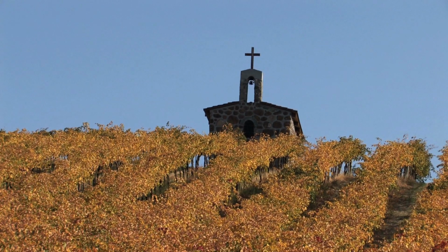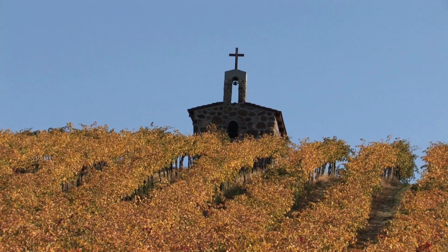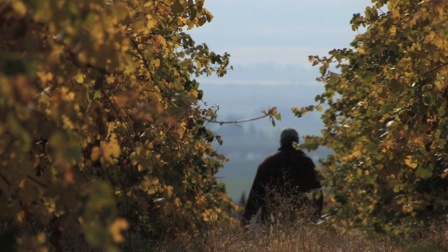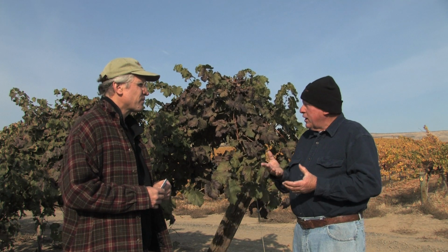The wines that I've tried from here just seem to have a lot going on. I mean, they're not one-dimensional. They don't have that just overripe sameness that so many wines can have. Exactly. And these wines are just like a complex stew almost.